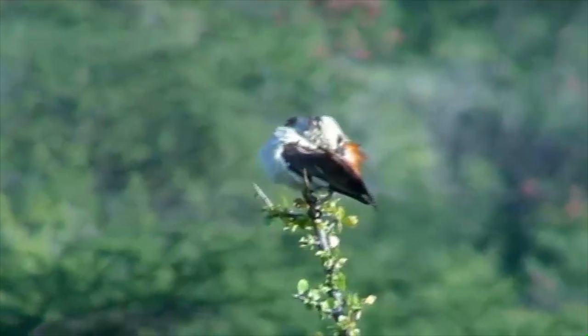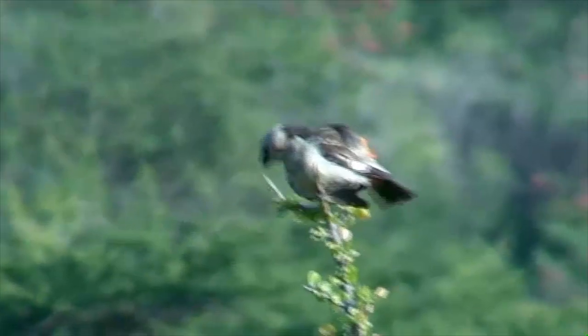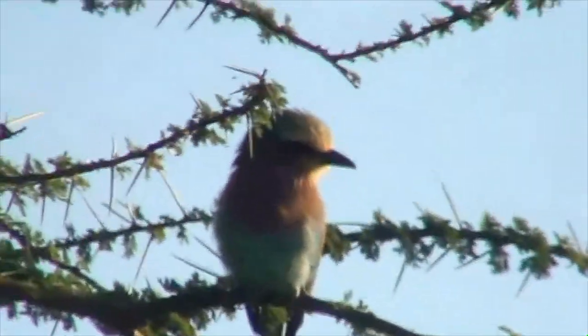When it flies, you've got that orange, haven't you? Is that a weaver bird? No. Oh, these guys are weaver birds.